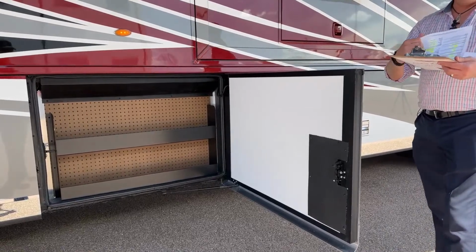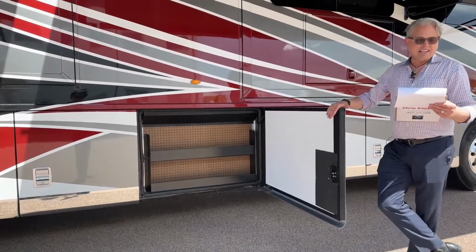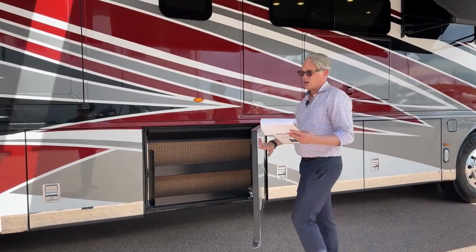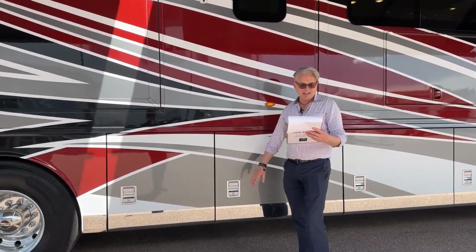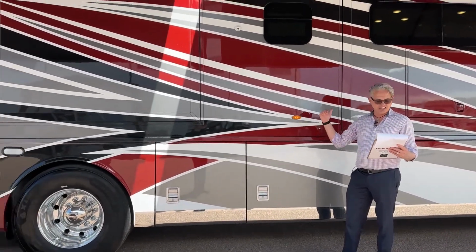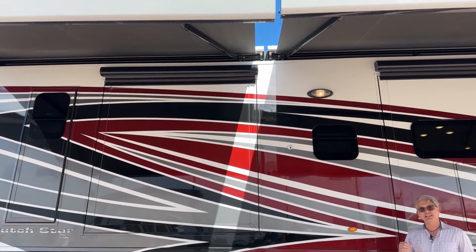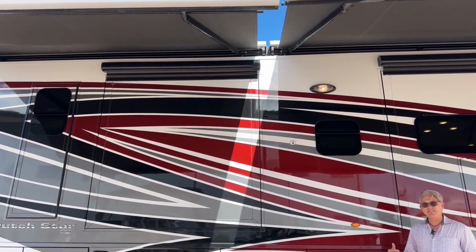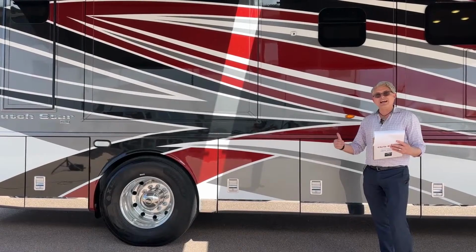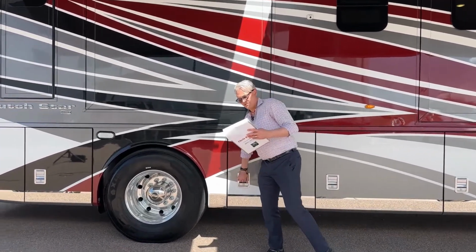And so since we're talking about tanks, let me just give you some more of these specs that we got. Like I said, this is the 3736 Dutch Star. She is 37 feet 11 inches long, 13 feet 1 inch high, 7 feet 11 inches wide. The interior height in this is 6 feet 11 inches. The fresh water tank is 105 gallons, 75 gallons gray, 55 gallons black, and we have a 22-gallon propane tank. And that Oasis that I mentioned earlier is a 50K BTU.